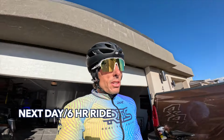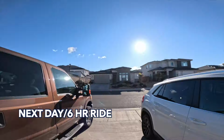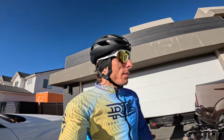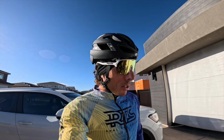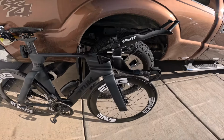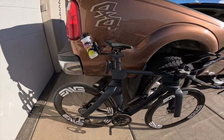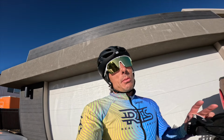The ride is gonna start, and man, it just feels great here in the sun because the sun is warm, but it's like 40 degrees. The mountains have snow on them, you can't see it, but they do. The bike's ready to go. We got a long ride today. Probably gonna have to stop for some coffee and fuel.